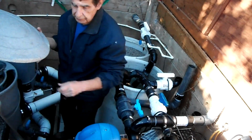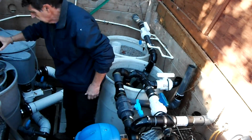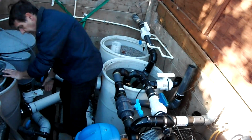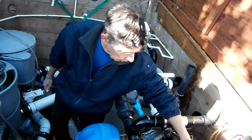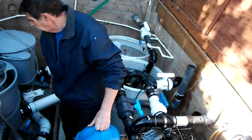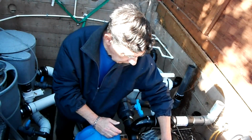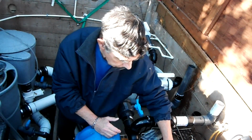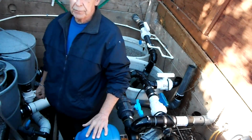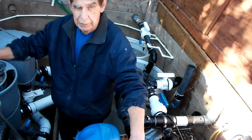So back in the filter pit. Start the pump again. And then that will get the water going here. Okay, so the first Easy Pod is now boiling, or will be momentarily.